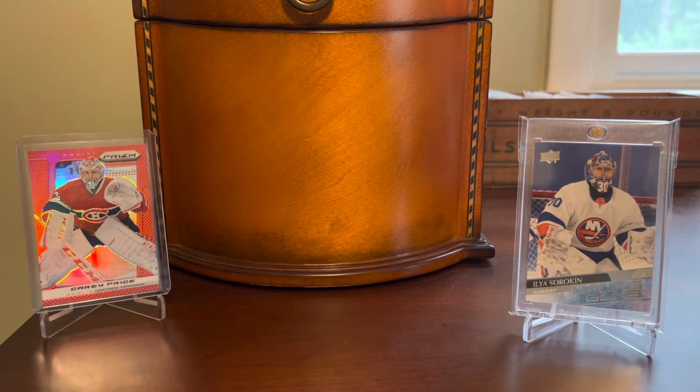It is a card that is close to 90 years old now, and it's a card that I had no idea even existed until I stumbled upon it and bought it almost immediately, at least made an offer immediately when I found the card. So this is going to be a goalie card, as you can tell by the backdrop and the title of the video. But it's a unique goalie card that I'm willing to bet most of you have not seen before.